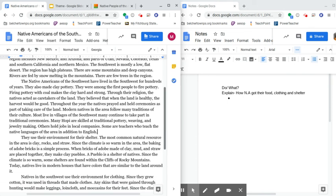Paragraph 2. The Native Americans of the Southwest have lived in the Southwest for hundreds of years. They also made clay pottery. They were among the first people to fire pottery. Firing pottery with coal makes the clay hard and strong. Through their religion, the natives acted as caretakers of the land. They believed that when the land is healthy, the harvest would be good. Throughout the year, the natives prayed and held ceremonies as part of taking care of the land.